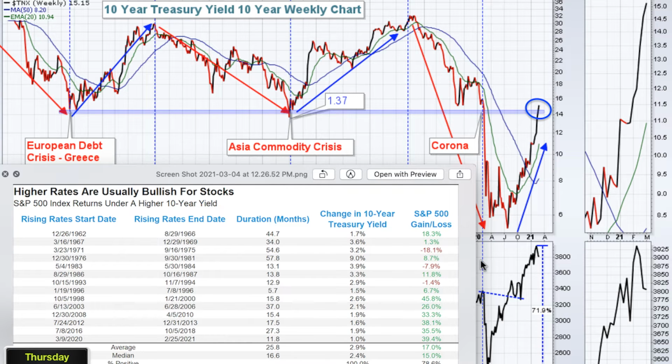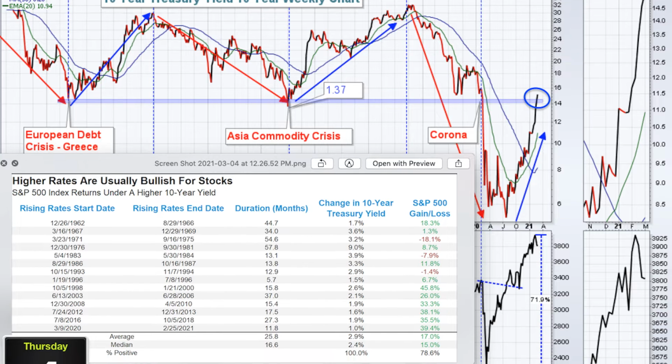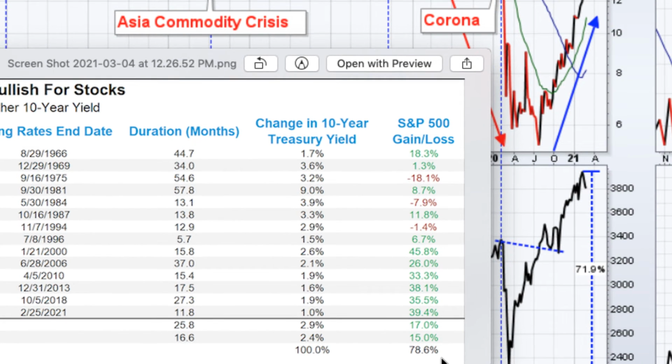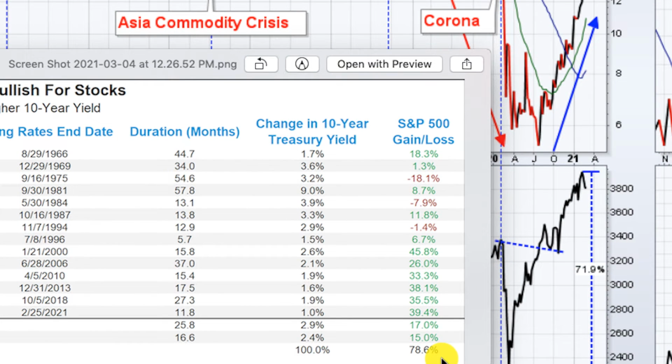Many are thinking that the rising 10-year is bad for equities. However, the chart that Brian Dietrich put together shows that rates rising over many years in the past saw the S&P 500 rising except for 3 occasions in the past, with the overall or median gain with the 10-year rising of 15%, with an average yield of 2.4%.